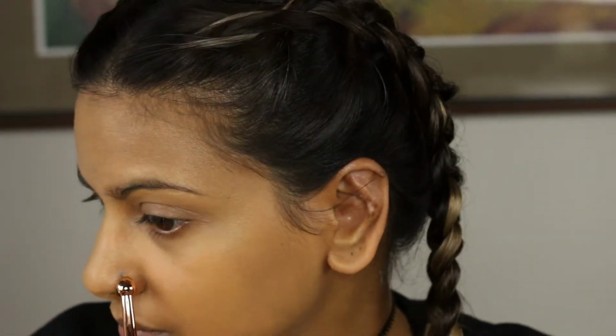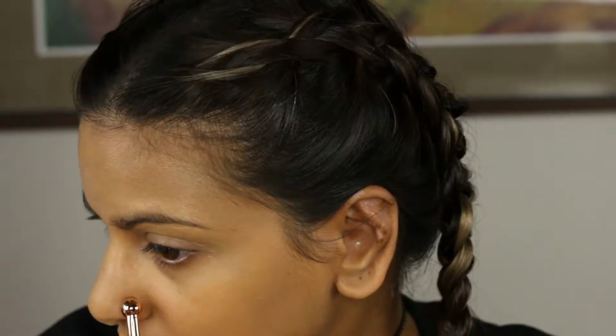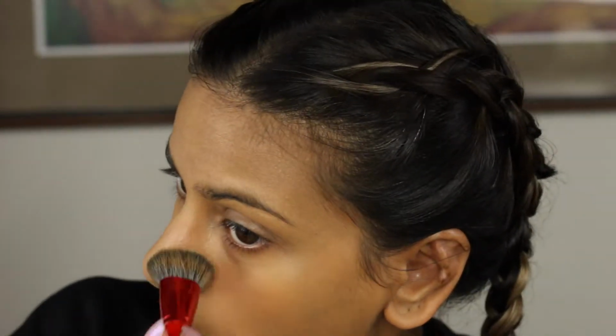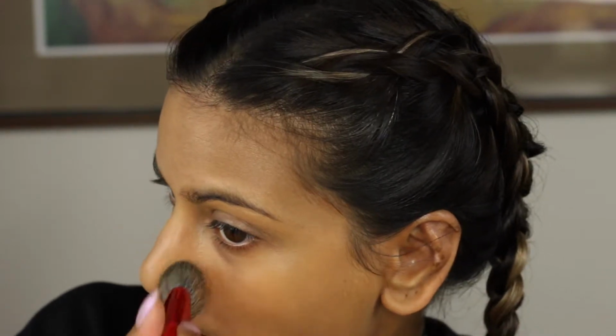We need to color correct my nose because of my little scar, and I'm going to use Cover Effects color corrector in the orange shade, and I'm gonna take a toothbrush brush to dab it in and kind of dab that on. You don't want to swipe it because it's not going to cover up the discoloration. So once that is completed, I'm just gonna go back with my airbrush brush that already has foundation on it, and then I'm going to put that over the orange to color correct.